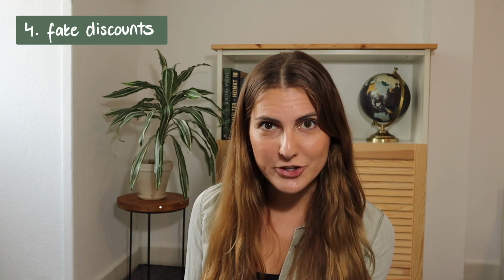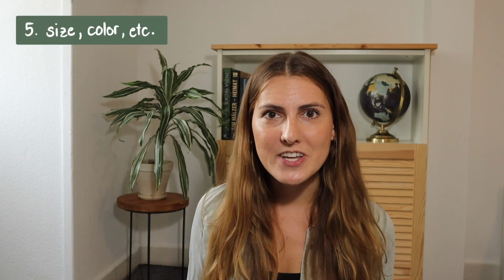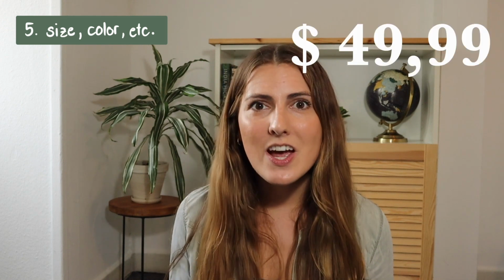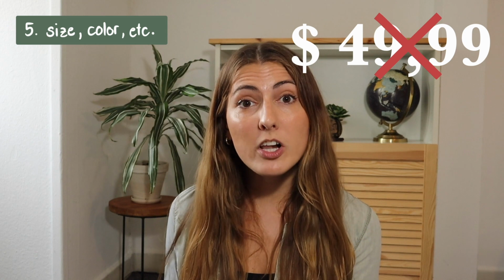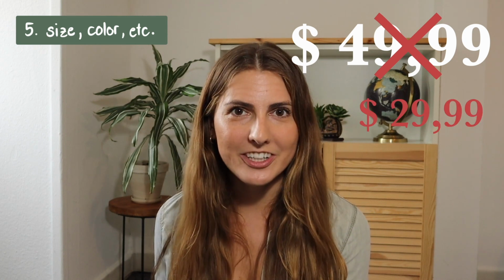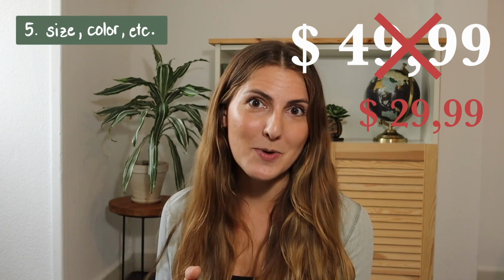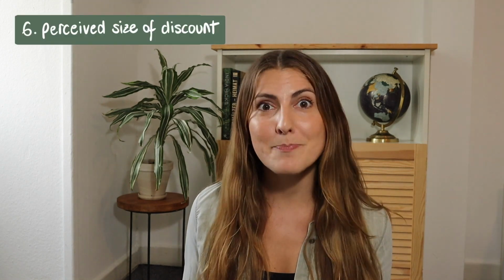but that doesn't go for every country. Additionally, the sales price will be made to look more appealing by changing font and sizes of the numbers. The original price, which is the higher price, will be put in bold and big numbers, while the sales price will be put in smaller numbers and maybe even a different color. This visual distinction will make us think the sales price is so much smaller. Marketers will also think about how they want to advertise a discount to make it look bigger and better.